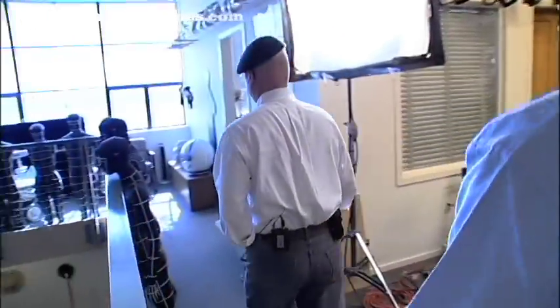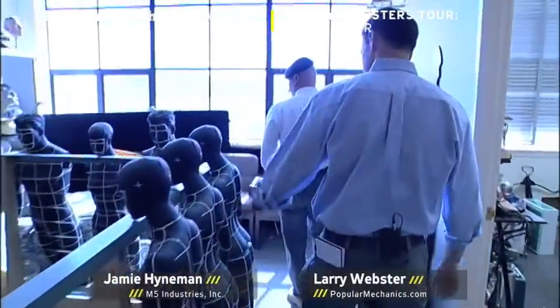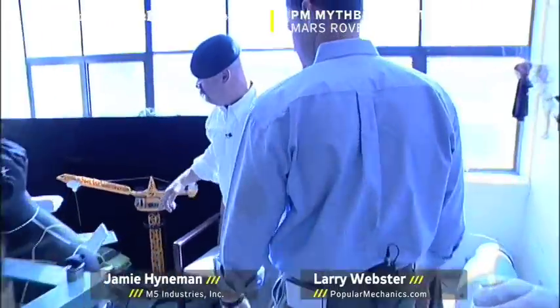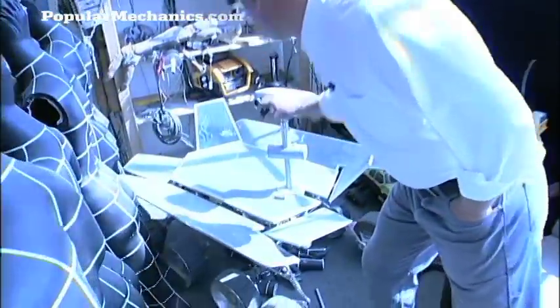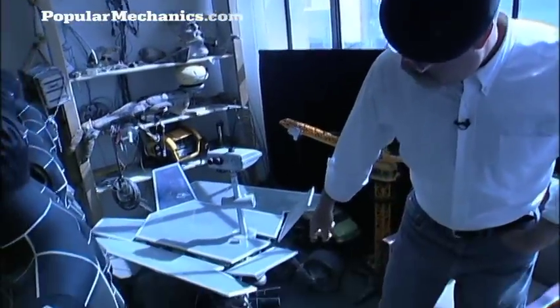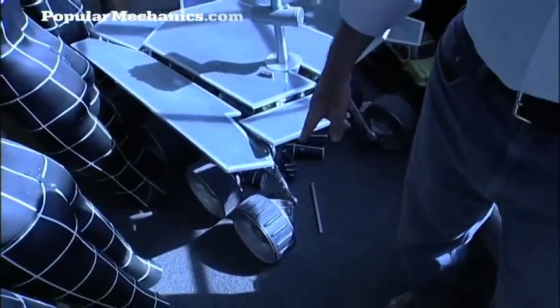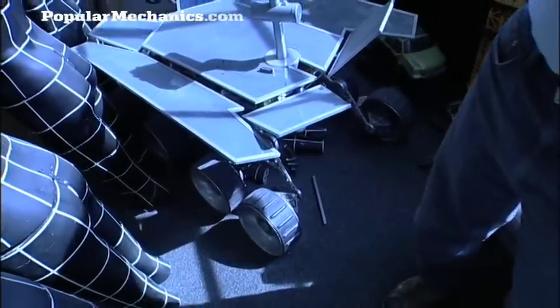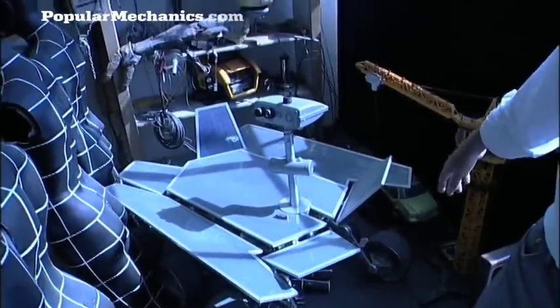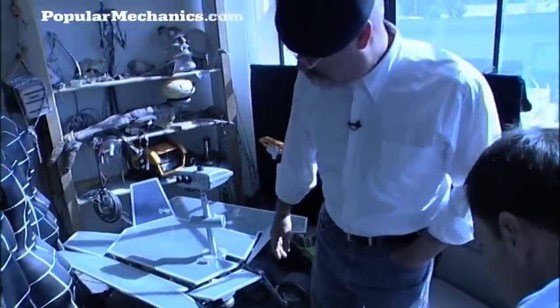We have a Mars Rover over here. This thing is starting to fall apart, but this was from a Diet Pepsi commercial. It has fully 8-wheel independent suspension. Each wheel has a motor on it. The head looks around and up and down. It's a full, kind of all-terrain vehicle.